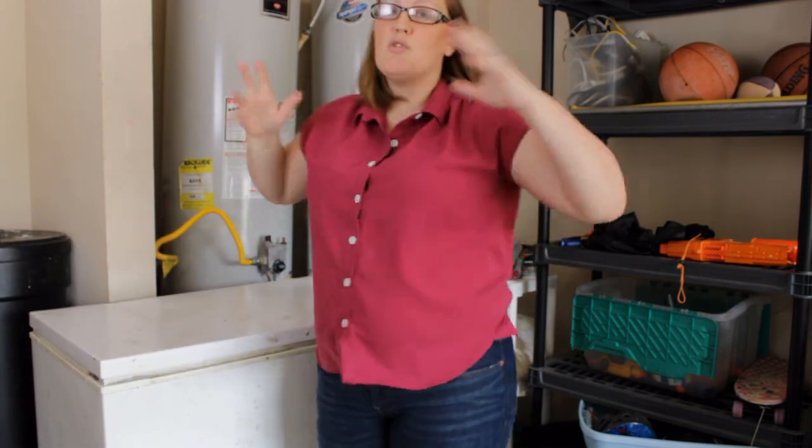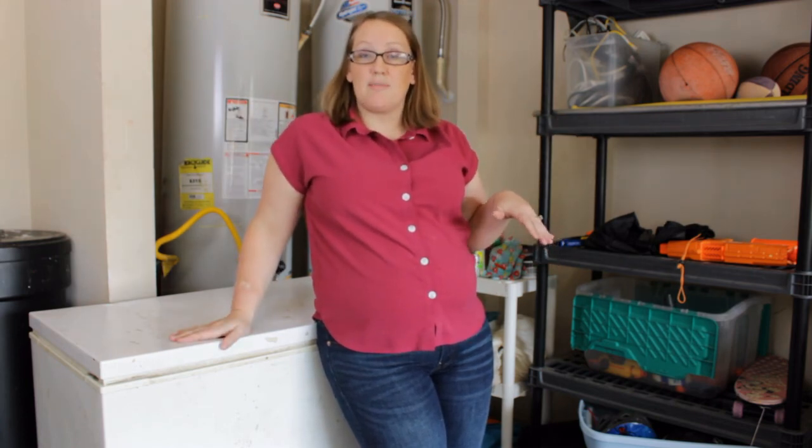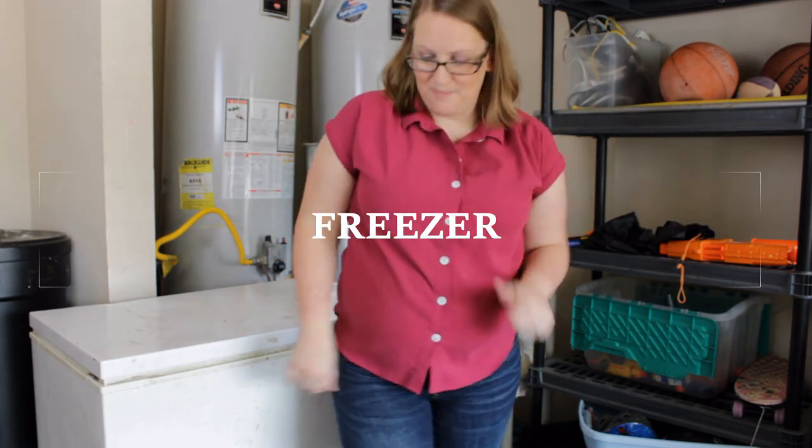Okay, so now we're going to move inside. I actually have three freezers. I have my fridge and freezer combo in the fridge like normal. I've got this deep freeze in my garage, and then in my laundry room I actually have a stand-up freezer. So let me show you that.